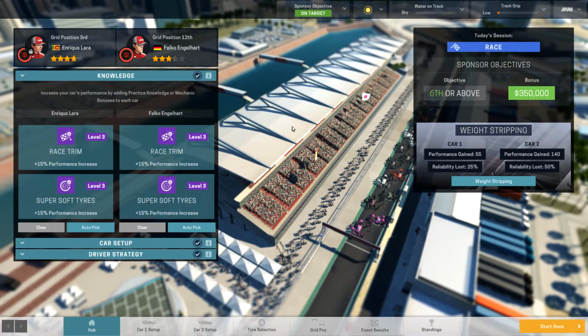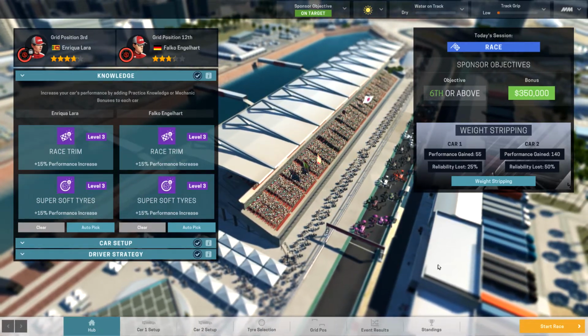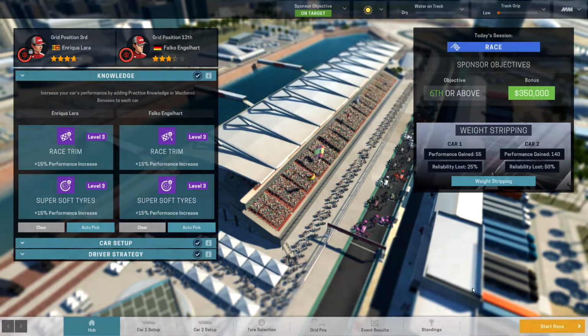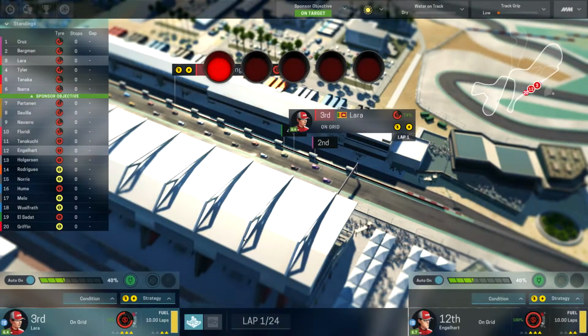We only need 6th or above for the 350 grand. So we're 350 plus, we need another 350. The purple cars qualified 1st and 2nd, but Falco's going to be coming on brand new super soft tires. So hopefully that will allow him to stay out.